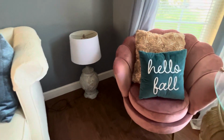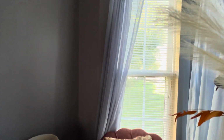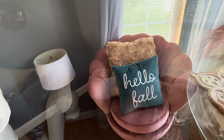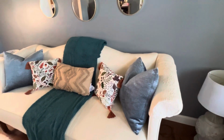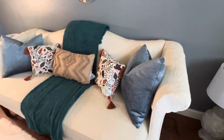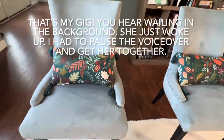All of those smaller pillows that you see came from Target. I got them from Target last year, and I think they were either $3 or $5 a piece, and I loved them, so I grabbed them. And I think my favorite part about the leaf pillows is that they have the tassels on them.